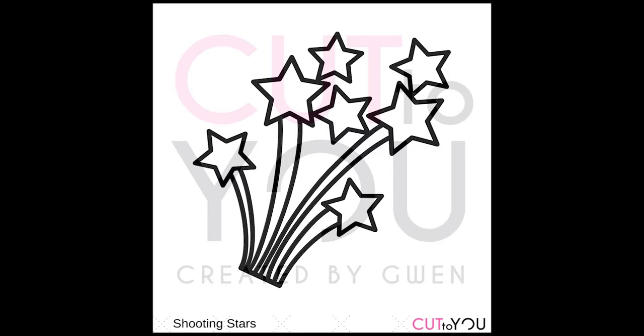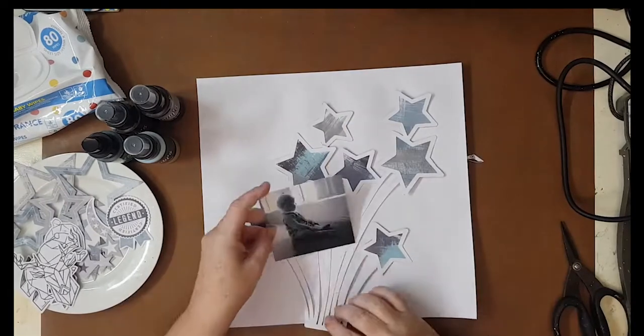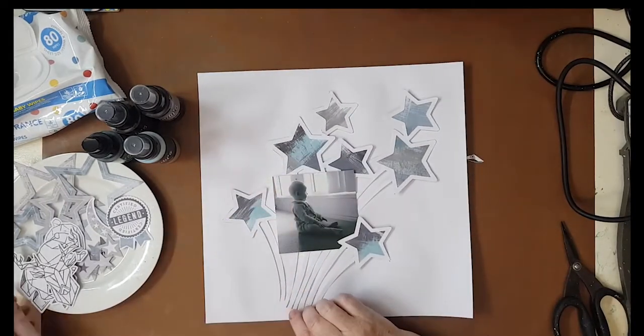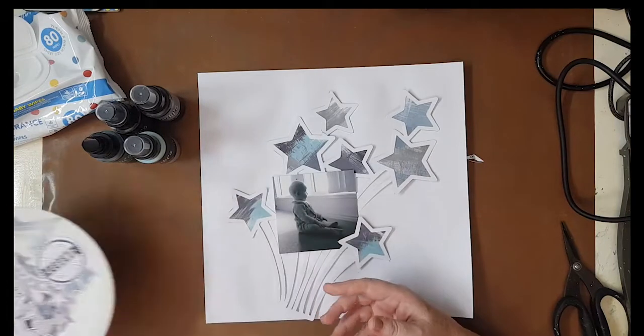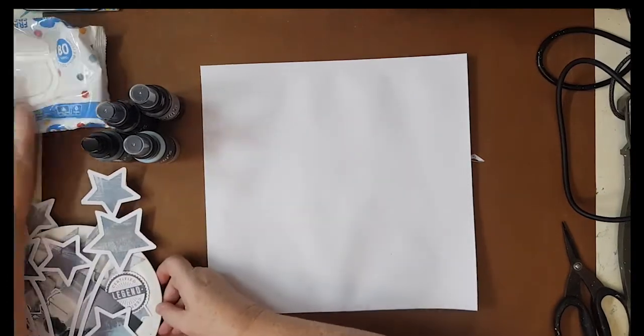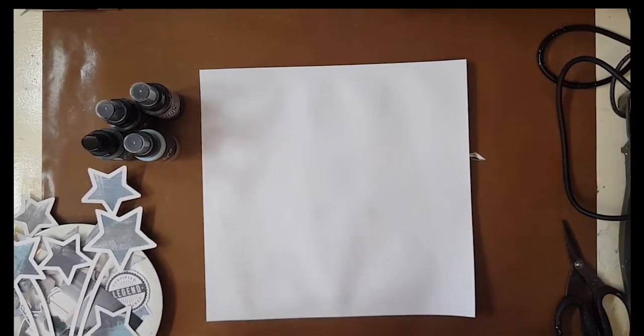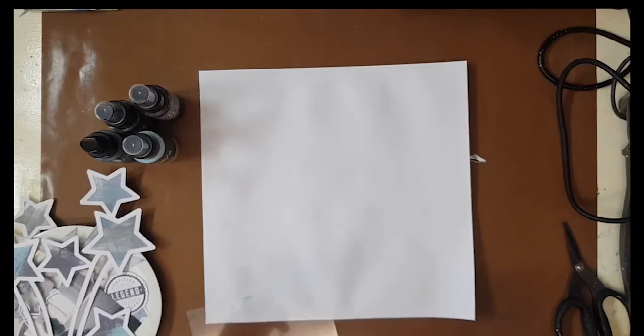I am here with a Cut to You design team layout, and I am featuring the Shooting Stars cut file today. And I am also solving case file number 372 of the CSI challenge. I have taken complete inspiration from that photo prompt that is part of the challenge. It's all about stars in a night sky and the moon and things like that. So I thought it was perfect to go with the Shooting Stars cut file.